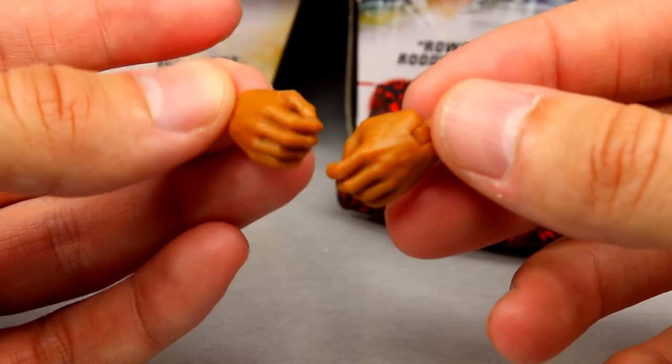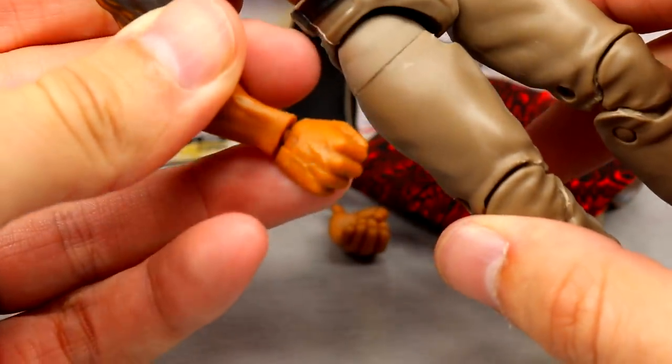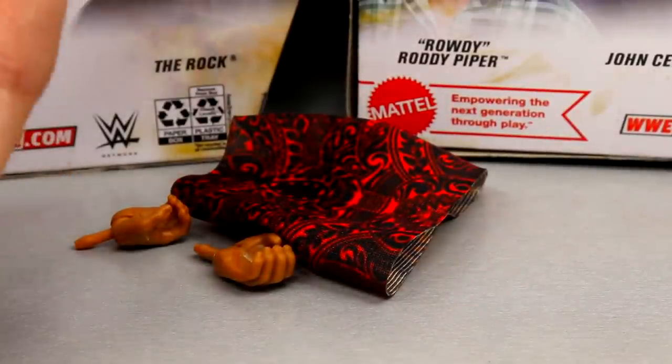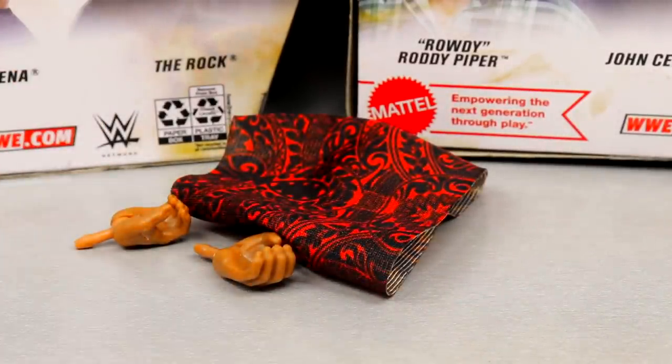He comes with mic holding hands to grab weapons and stuff like that to kick ass. And then out of the packaging, he also comes with fisted hands. So that's pretty much it for The Rock's accessories, man. You don't get much outside of that. Guess they didn't want to give him a gray t-shirt or some guns or a spear or other things that were used in the movie, but pretty cool nonetheless.